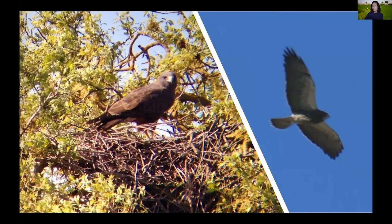One way to tell a Swainson's hawk from similar hawks is they're a pretty large hawk. They're about 1.5 to 2 feet long, and they weigh anywhere from 1 to 4 pounds. They are a little bit bigger than a crow, a little bit smaller than a red-tailed hawk. One way to tell them apart from red-tailed hawks, which are related and very similar, is that Swainson's hawks have the light feathers along the leading edge of these long tapered wings.